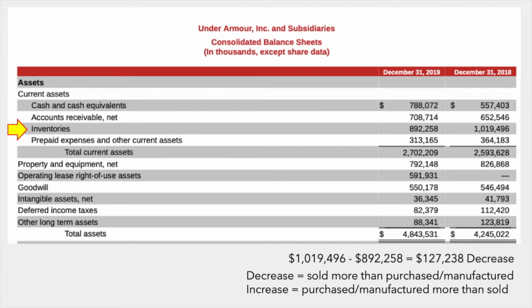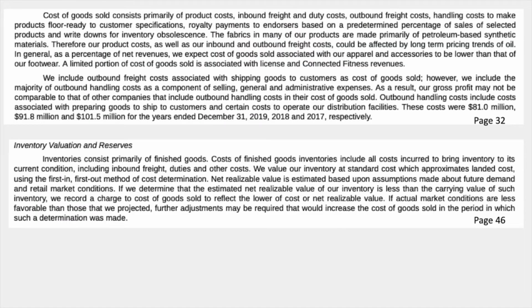And so we're going to talk about inventory. We're going to talk about these different terms that Under Armour used. If we go back, it talks about here, page 46, that they value their inventories at standard cost. What does that mean? Standard cost is a topic that we will cover more so when we look at managerial accounting. We also see this term first in, first out method of cost determination. What does that mean? And we also see that they're talking about net realizable value. What does that mean? So, we're going to move on and we're going to try to talk about what these terms mean and how to do some of these accounting techniques and methods.